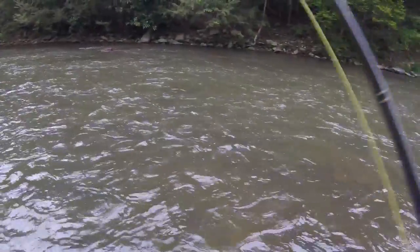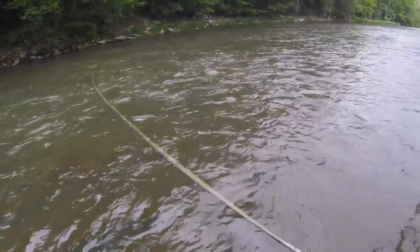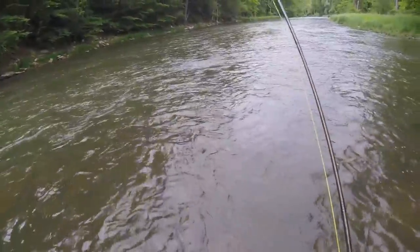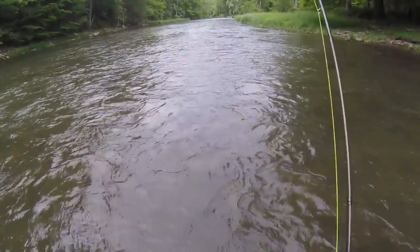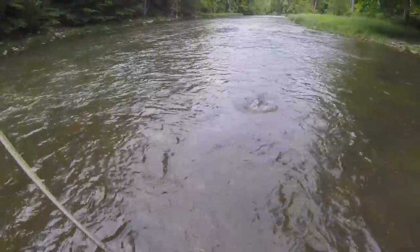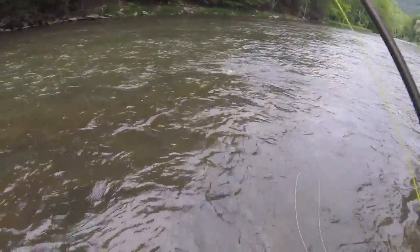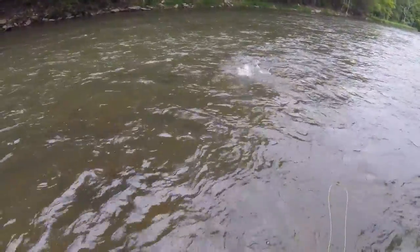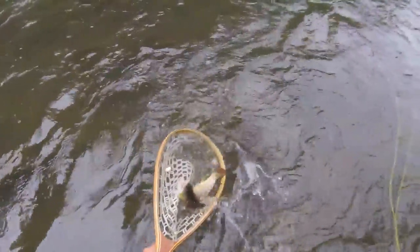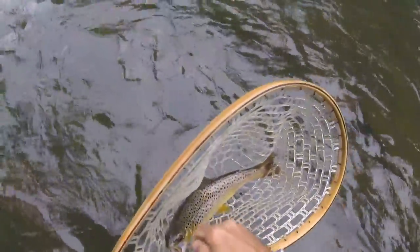Hey guys, got my first hookup here on Penn's. Feels like a nice one. I switched my flies over. I put on a Walt's Worm and a green caddis pupa. I think it's on the Walt's Worm. Let's get him up here. Looks like it's on the Walt's Worm. Nice brownie. Splashing on the water. Get him up here. Oh, nice one, about 14 inches. Oh, there you go. Nice. Good 14 inches, got the Walt's Worm right here.